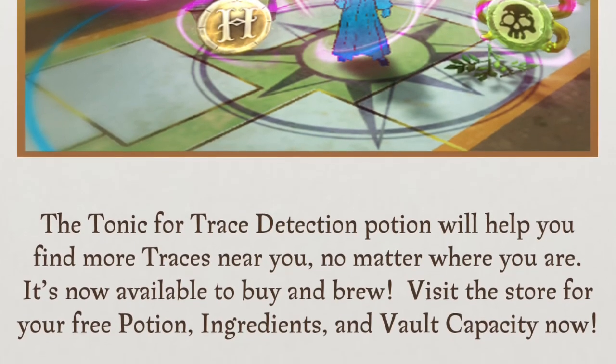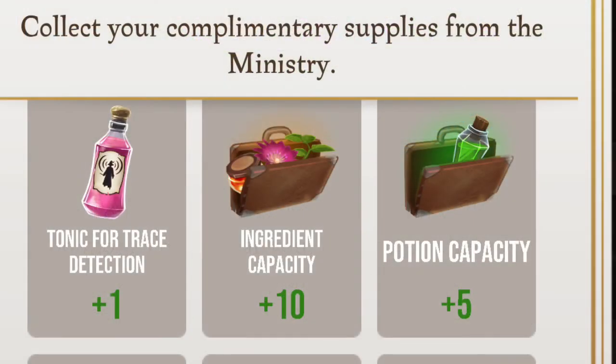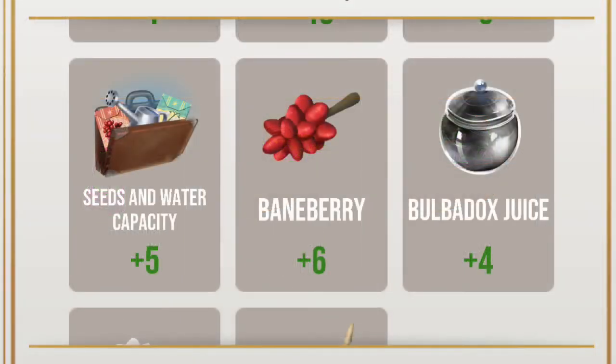Now, I was talking about the free gift that they gave us. They gave us, like I said, one of the actual new tonics. But on top of it, they also increased our ingredients by 10 and our potions by 5. That's everyone across the board. They increased the starting capacity, so that's one of the reasons why we got the bonus.